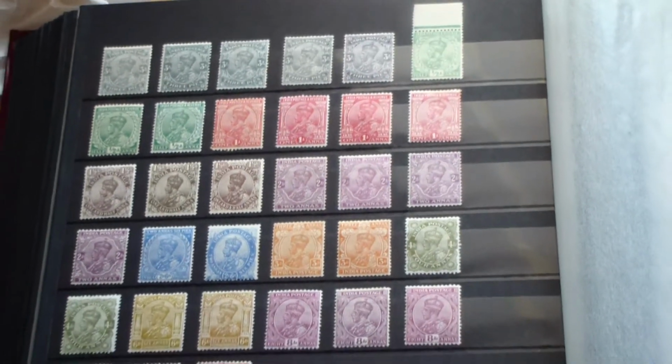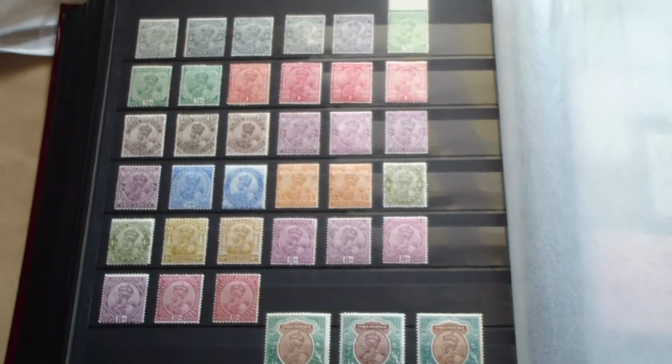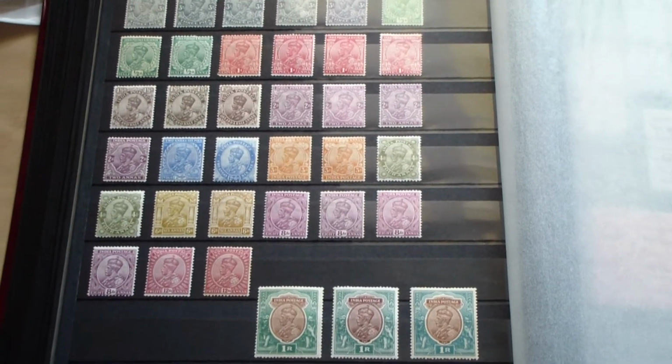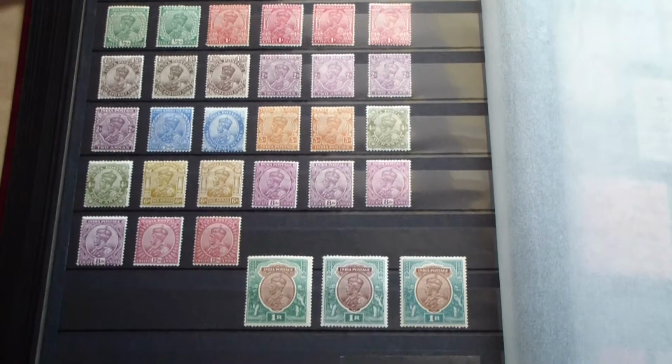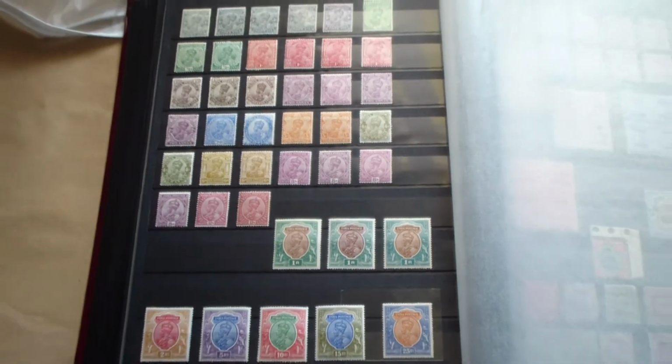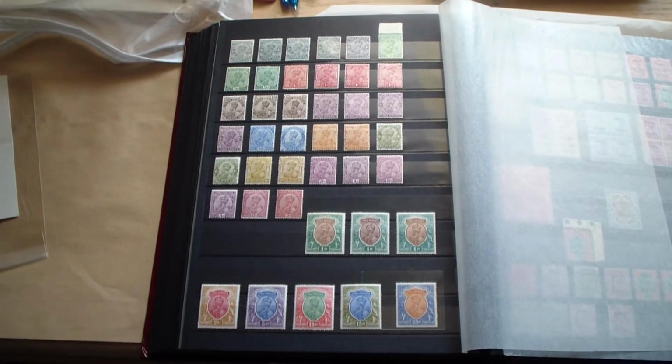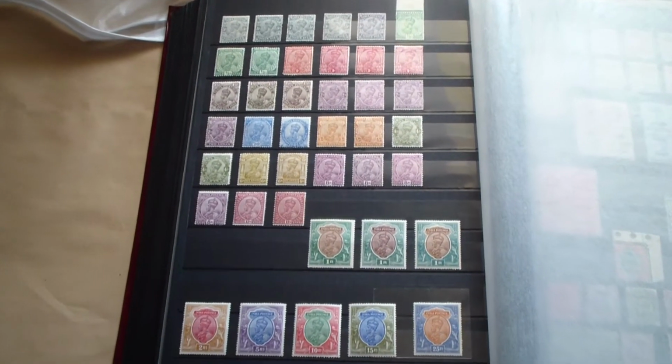Okay, here is a beautiful set. This is the larger single star watermark series of King George V, the complete set with all the shades. There are 41 values. Catalogued at more than £1,000. I paid $750 for this entire set, and this is in superb condition.